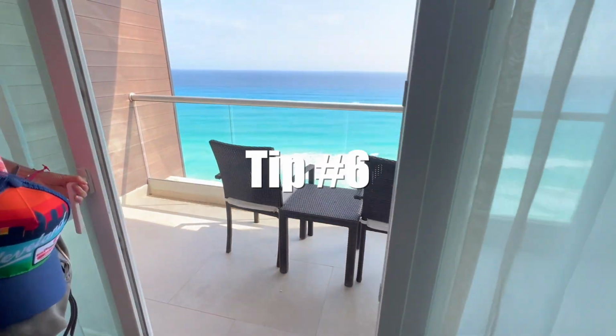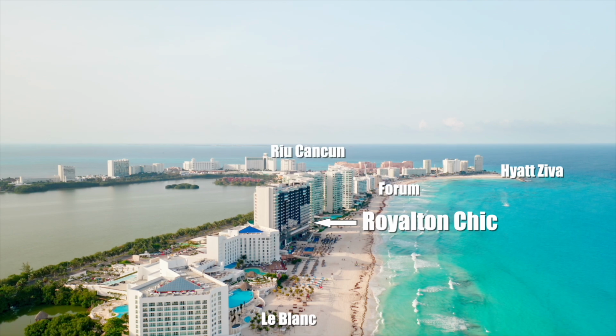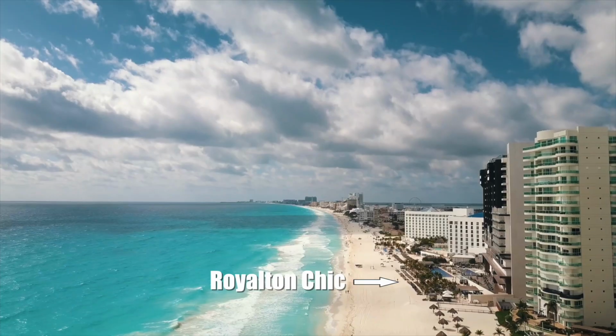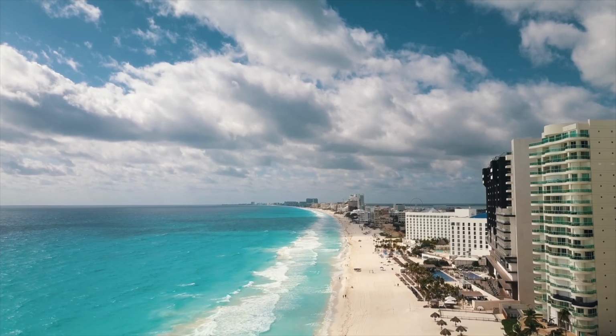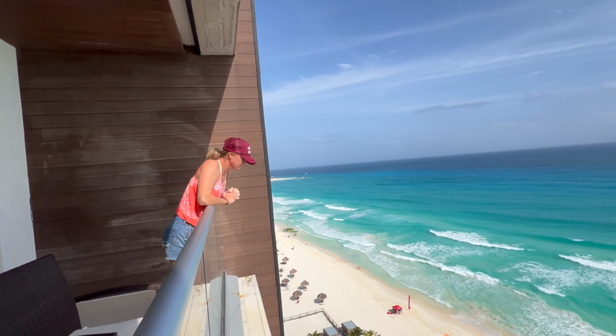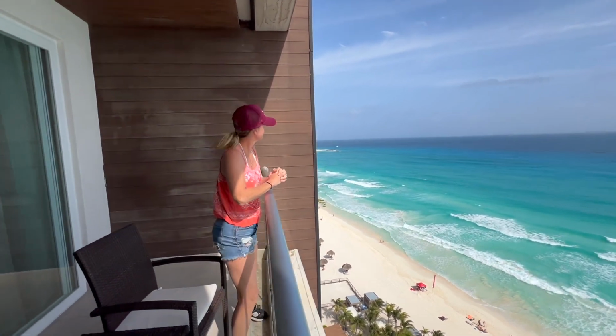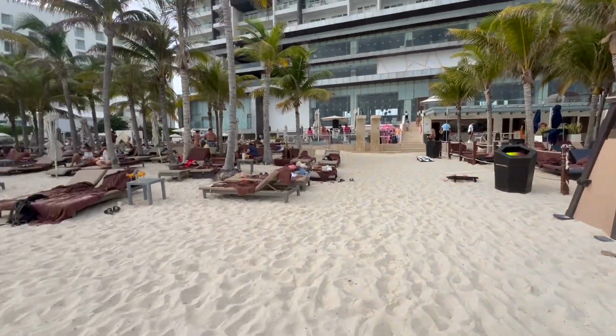Tip number 6, the balcony views are obstructed, and you don't get that full 180-degree view looking down the beach. You really just have like a picture frame view. So for the room, we had upgraded to try to get that great Cancun beach view, but I definitely wouldn't do that again. Tip number 7, if you are going to upgrade for the Diamond Club.